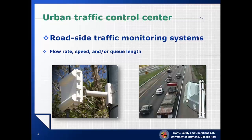Okay, the second part I want to talk about is the key components of urban traffic control centers. This gives you a better idea, and it is essential knowledge for anyone graduating from a transportation program nowadays. One is the roadside traffic monitoring system for the urban control center. You need a roadside traffic monitoring system. And the purpose is what? To let you know the flow rate, speed, or queue length.